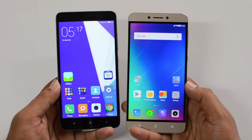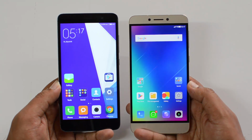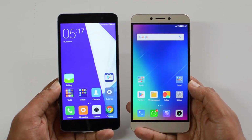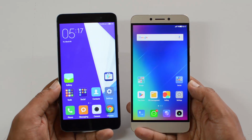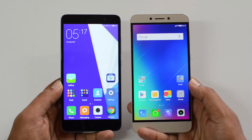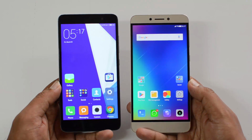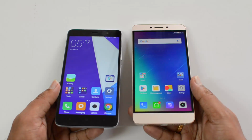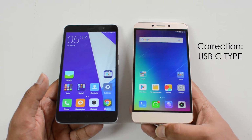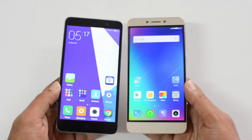Now let's move on to the final aspect, the battery performance. The Xiaomi Redmi Note 3 comes with a 4050 mAh battery, while the LeEco has a 3000 mAh battery. The battery performance is really good on the Redmi Note 3, and you can easily get 1.5 days. But on the LeEco you can easily get 1 day, not more than that. So in battery performance, the clear winner is the Redmi Note 3. Apart from that, the Redmi Note 3 has fast charging, but the LeEco has the USB Type-C port, which is the latest technology. So it is superior in that aspect.